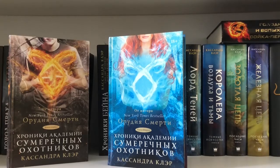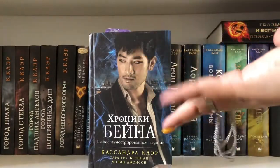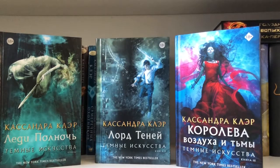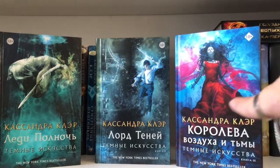The Tales from the Shadowhunter Academy, The Bane Chronicles, he's my favorite character, the Infernal Devices trilogy, Clockwork Angel, Clockwork Prince, and Clockwork Princess. Oh my gosh, it's a tongue twister. The Dark Artifices trilogy, Lady Midnight, Lord of Shadows, and Queen of Air and Darkness. I only care about Kit and Ty here.